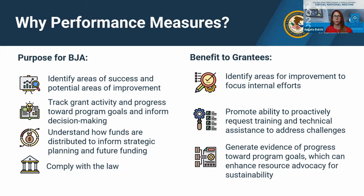Well, understanding the importance of performance measures ensures a strong program development. Performance measures provide opportunities to improve existing programs and help us create new ideas by showing raw outputs of program data. Performance measures allow you as grantees to answer the who, what, where, and when of your program.